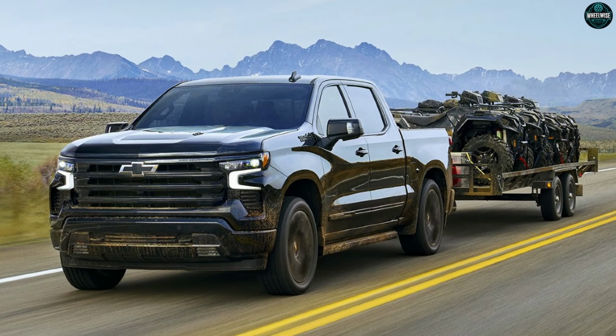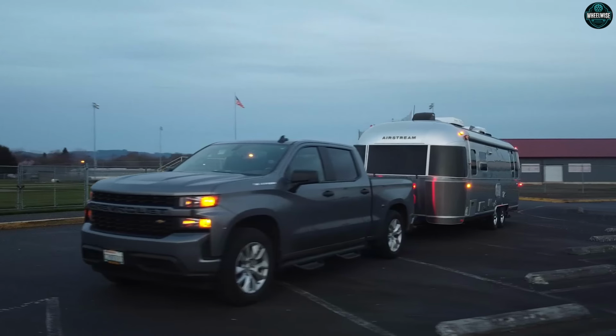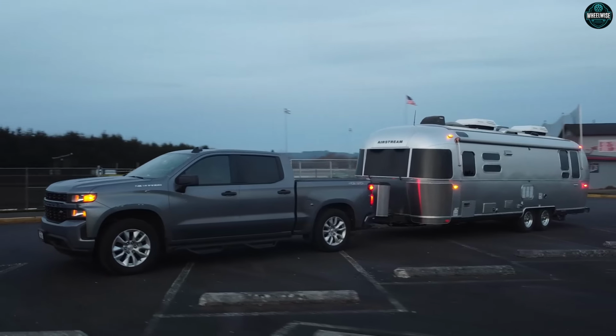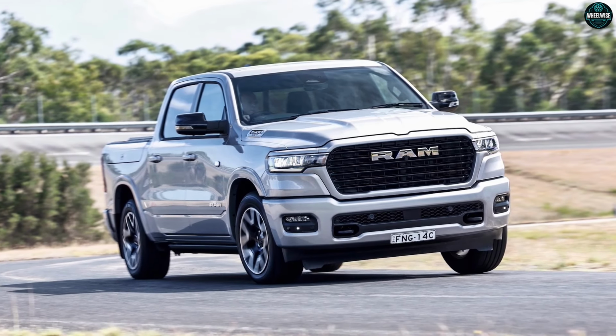Second, if you're ordering or shopping, spec the tow or max cool package from the factory. Manufacturers hide a lot of cooling in those codes. Extra rows, bigger heat exchangers, different fan logic. Without shouting it on the window sticker.